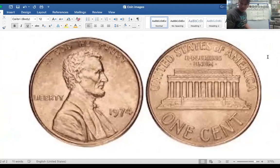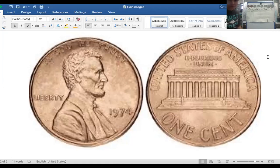I heard some great ideas, guys. So what I heard was that first, the penny is brown. It's like a copper brown color. That's important to know because the penny is the only coin that's that color, so it makes it easy to identify. I also saw that someone noticed a president on the front of our penny.